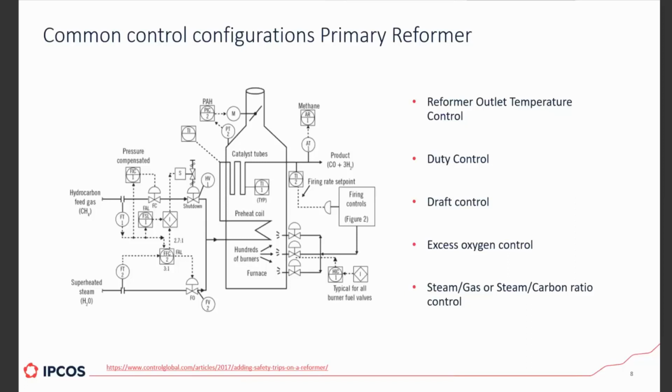And talking about these controls, we have also seen that there are typically two configurations. One is the one described here in the picture. You see how in this case the natural gas is the master controller for the ratio. So basically, the ratio between steam and gas is kept with the flow of gas as master.